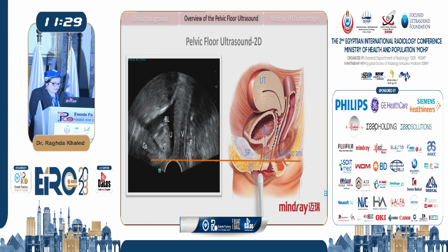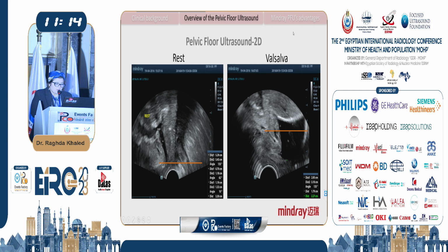This is the approach. If you are using the transvaginal or the endocavitary probe, it has to be outside. It shouldn't be introduced beyond the symphysis pubis to be able to get the reference line we are seeing here. These are the images that we can get during rest or Valsalva. We can see here how the cystocele is passing the reference line. We need to get the bladder neck to symphysis pubis distance.